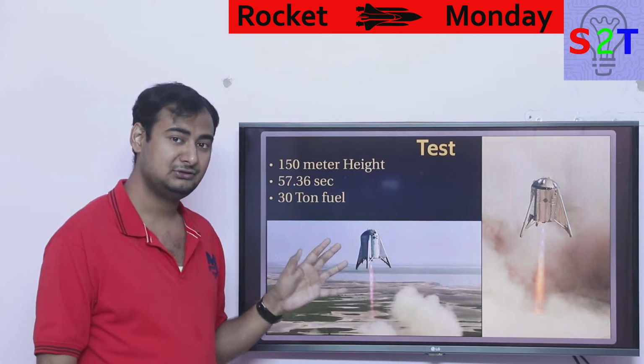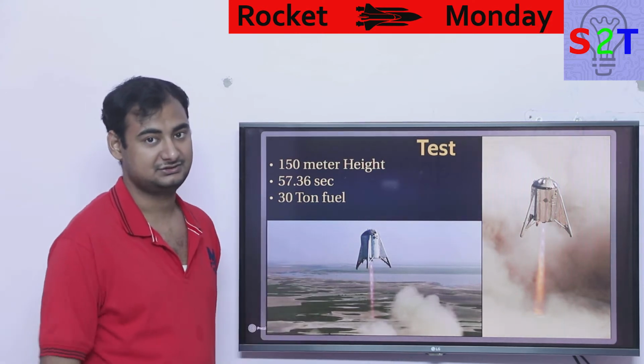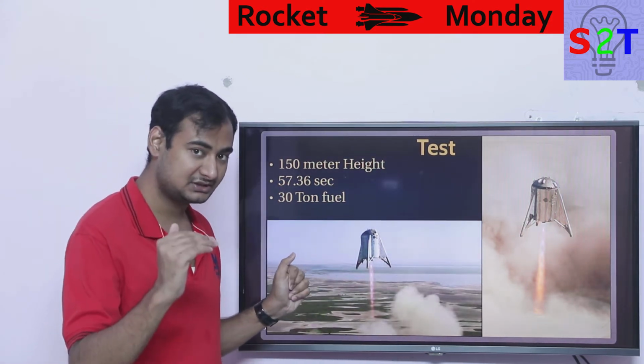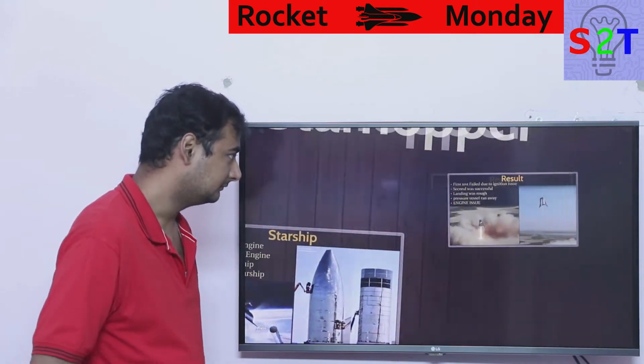Now, 30 tons of fuel may seem too much, and yes, it is too much for almost any rocket, but for something this big, it's chump change. So that was the test. They successfully reached 150 meters. They successfully did the duration also, and they burned most of the fuel. Okay, that was the test.